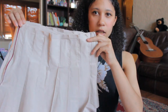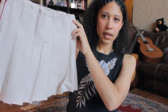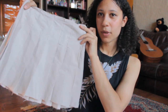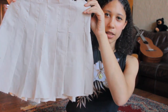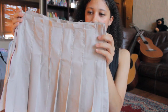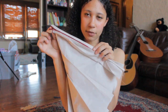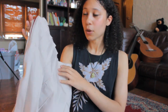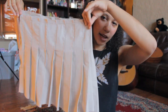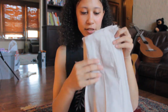I'll show you what I've got so far, but this is what I've made, and I definitely need to re-iron it, but it's in this creamy tan color. I'm really loving how it's turning out so far. I just need to add a waistband and put the zipper in. Well, the zipper's in, but it needs to be officially put in because right now it's just holding on by a thread. But yeah, so I want to make more of these in different variations.